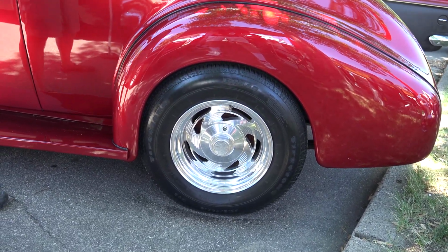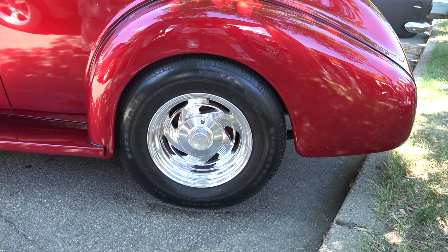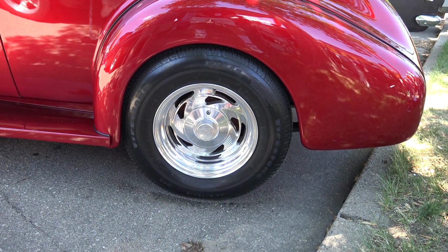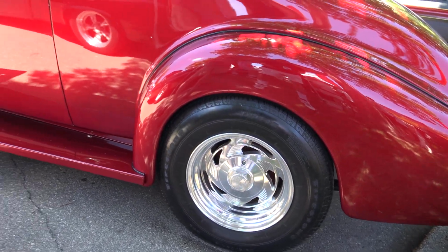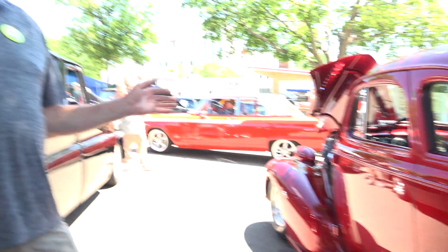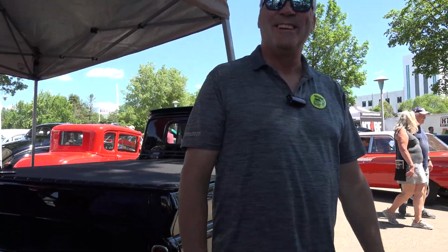And then I love the tires and the rims on this. Yeah, that was the first thing I actually bought for the car. I had the tires and the wheels before I had anything. So the bare frame was sitting there and the tires and wheels. Right, that's half the fun, you know? Yeah, it was.